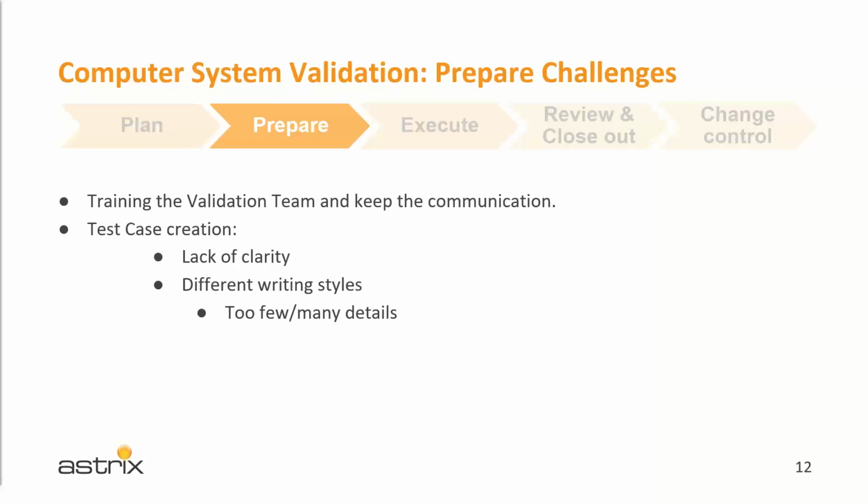Then the test scripts creation. The validation of the test cases must be clear, right? So the test cases need to be easy to read, easy to follow. They need to be clear. Avoid different writing styles, right? This impacts test case execution as well as audits. Dry runs. Well, here have a second person run the test cases to ensure clarity of each of the test case steps. And dry run results, well, usually the results only challenge the test scripts against the system.